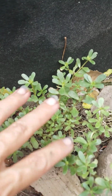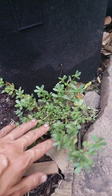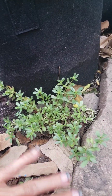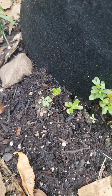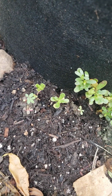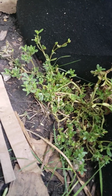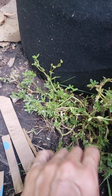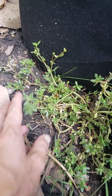All of this purslane is taking off. I keep pulling it from the front where it's trying to go in the grass, and again, that afternoon sun. Woo, it's taken off. These were the ones that were in the tiny little pots forever, and I think they're already doing better. But the ones that I'm just yanking up from down by the pool, this is a good survival food. It spreads.